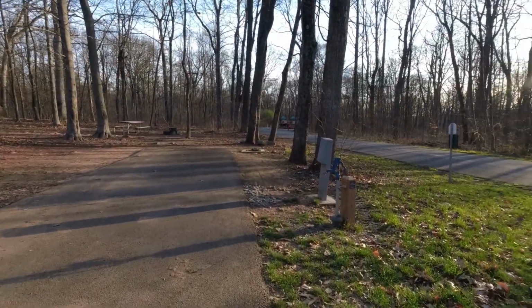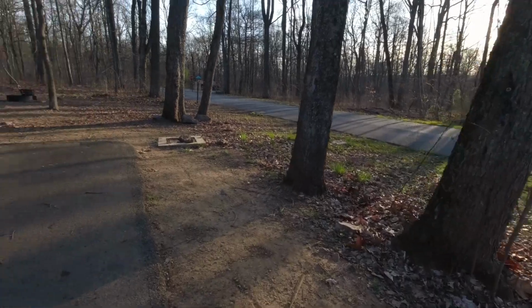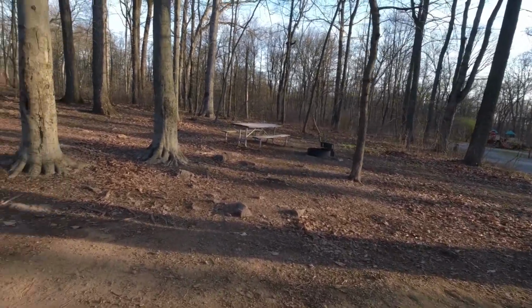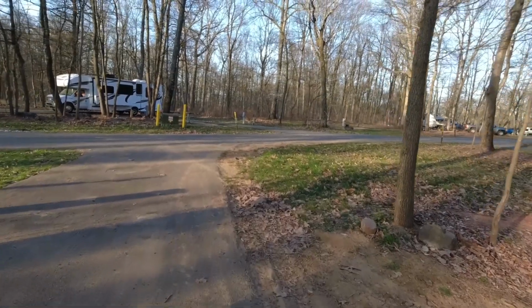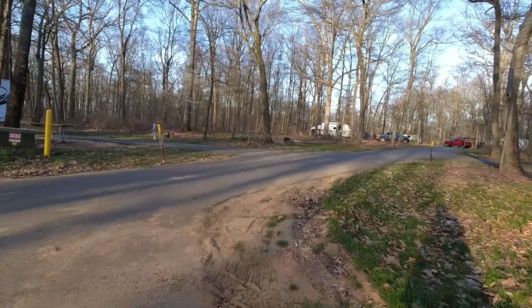This is probably one of the more level spots. They all have water, electric, 30 and 50, and sewer. There's a fire ring and a picnic table. This one slopes up. The one I'm on slopes down.